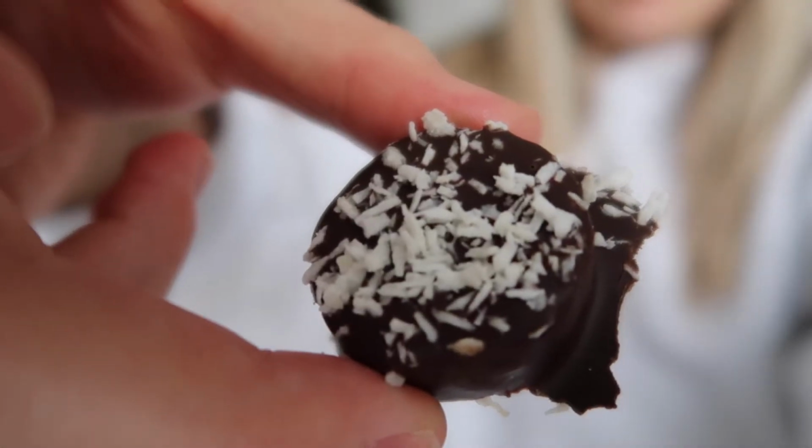All right, you guys, so it's a little while later and I want to try the chocolate covered bananas with coconut on them, so I thought I would do a little taste test for you guys right over here. All right, so this is what they look like. They have the little coconut on them. So let's try them. Cheers.